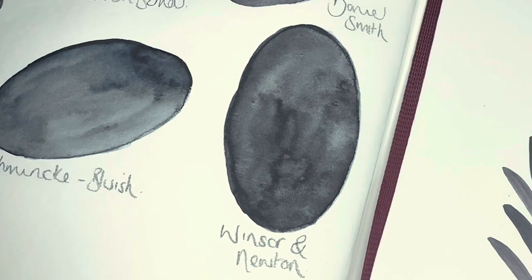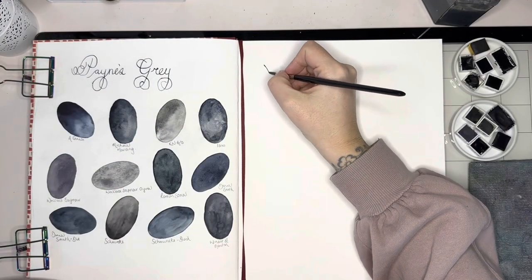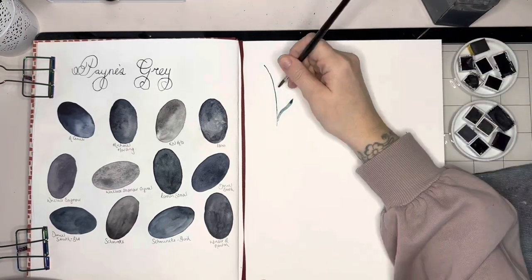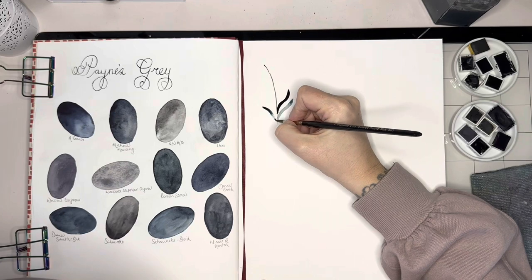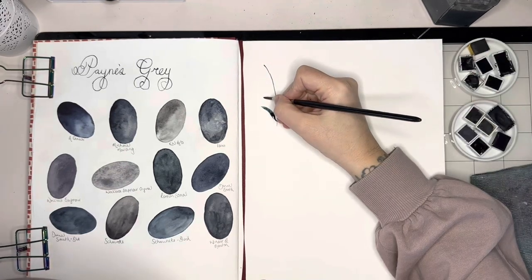So I hope you enjoyed seeing all of those colours next to each other on the page. I think you will probably agree as you look at those there that even though they're called the same thing, they don't necessarily look like that once they're on the paper. So hopefully you find that useful as you add to your own watercolour collections and choose the colours that you love the most.